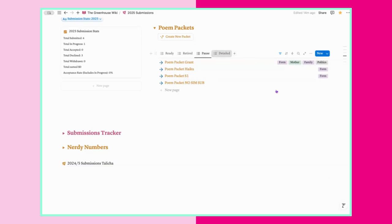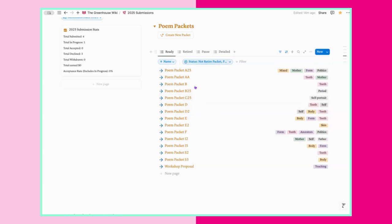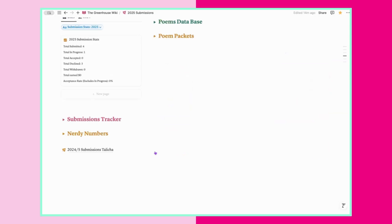And then detailed, that doesn't really do too much of anything. Because my page is so condensed right now, you can't see it all, but it just gives you the title and the keywords all together. But I just stick really in the ready section just to see which poem packets I want to work with. So for today's example, because we'll look at a submission tracker and I'll show you an example, we'll probably use poem packet 825.